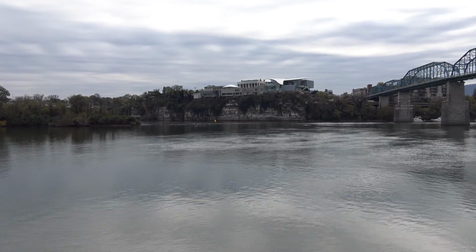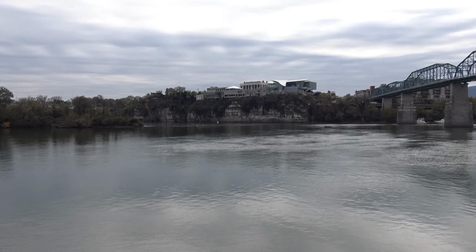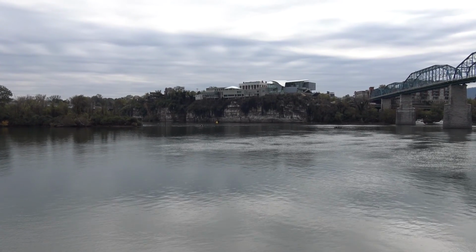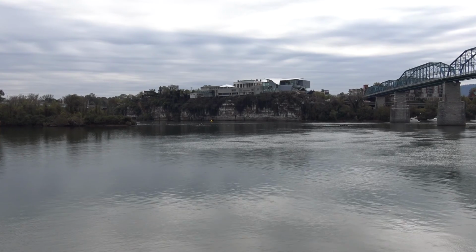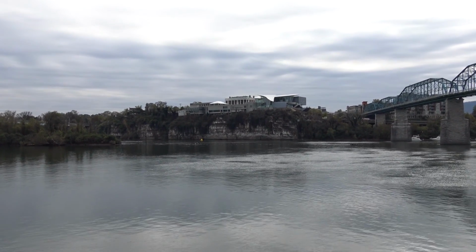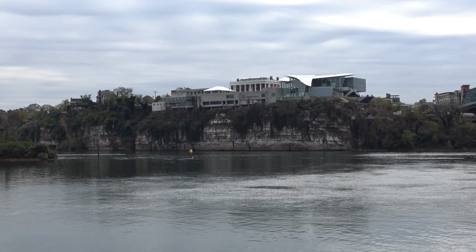And for you that have been watching my videos in the past, here's another interesting little tidbit. You saw the Bluffview Art District video. Well, here is the backside, or the riverside, of the Hunter Museum of Art. So you can actually see that, yes, it is perched right on the edge of the cliff.